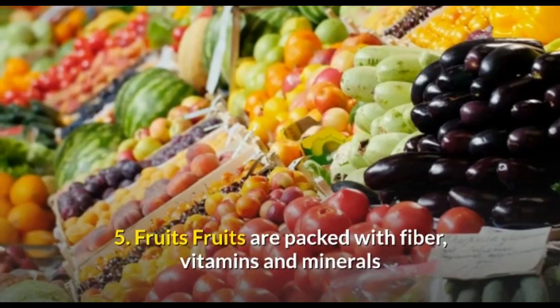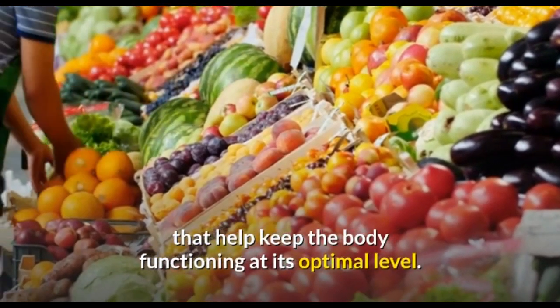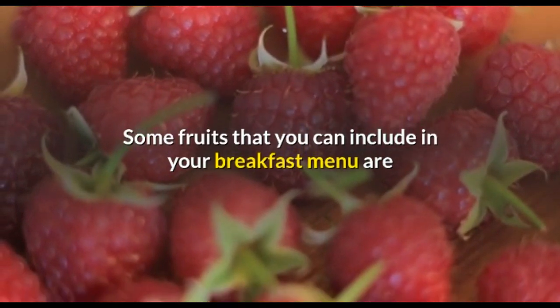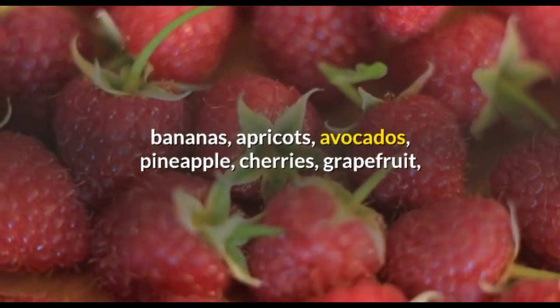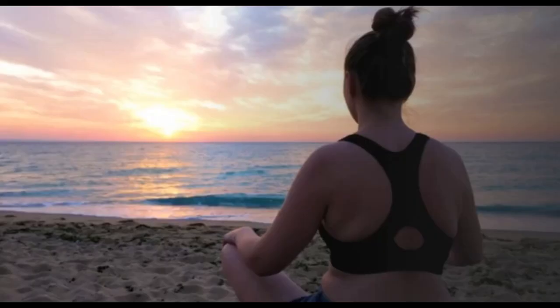Number 5. Fruits. Fruits are packed with fiber, vitamins, and minerals that help keep the body functioning at its optimal level. Some fruits that you can include in your breakfast menu are bananas, apricots, avocados, pineapples, cherries, grapefruits, apples, and berries like blackberries and raspberries.